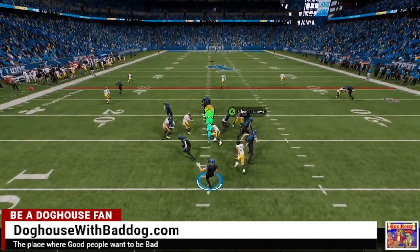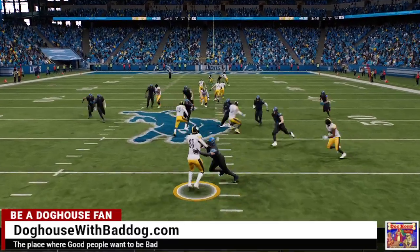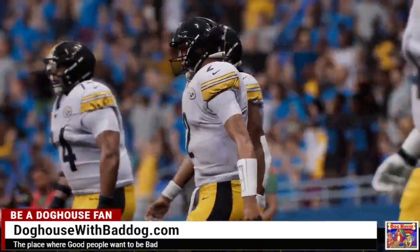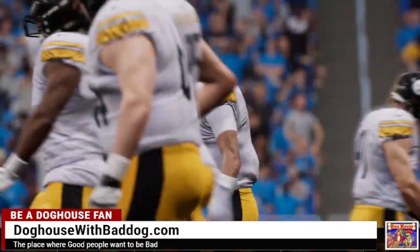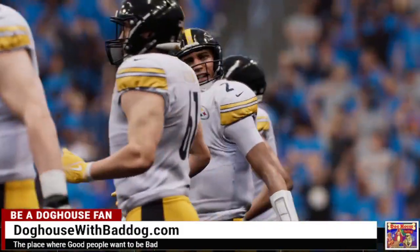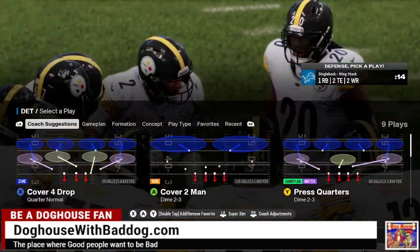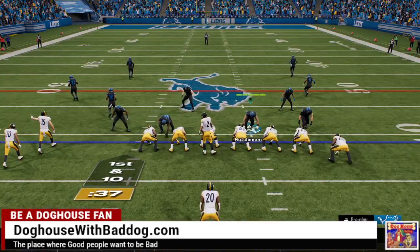The pressure got home on that last play and forced him to try and throw through contact and short of the sticks. It'll be a 39-yard punt, no return. And the Steelers will go on offense here, 1st and 10. So now the Steelers down by 15. 1:46 to go. You can't say the preseason isn't interesting. This has been great as they come up 1st and 10.